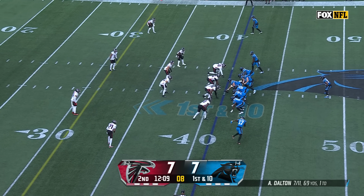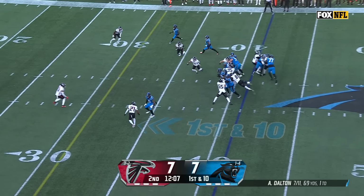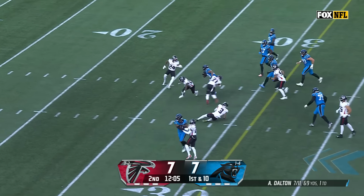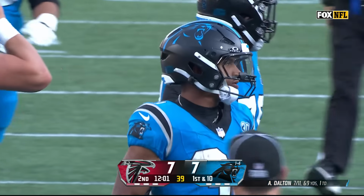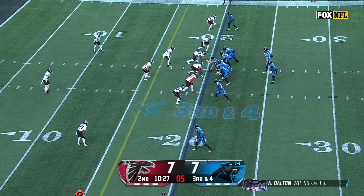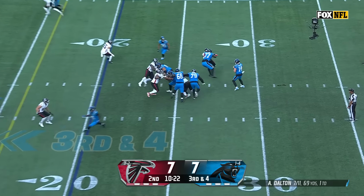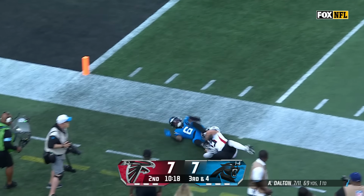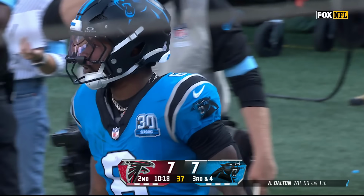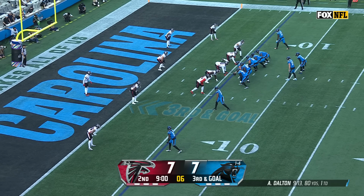Chuba Hubbard the back from the 41-yard line of Atlanta. And Hubbard with a hole to the 26 of the Falcons. By the way, that was the first challenge of Dave Canales' career. Dalton throws, and the catch is made by Sanders. Miles Sanders out of bounds. Got a 1st and goal. They're spotting him at the 9-yard line at the moment. Deontay Johnson, bottom of your screen.